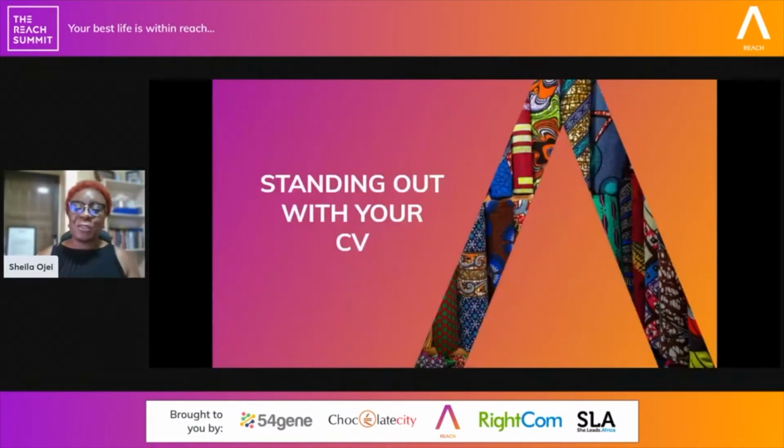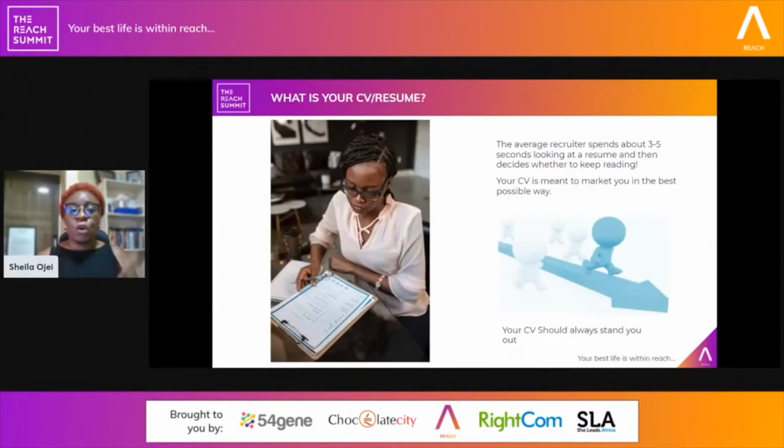So we're going straight into standing out with your CV. Again, the theme of this workshop is the ABCs of a job application that stands out and gets you hired. We're going to look at it in bits and pieces. Based on the 3 different sections, we will talk about how to stand out in 3 different phases, from the CV and your resume to your job search, and finally your job interview that gets you the job you're looking for. So let's talk about CVs and resumes.